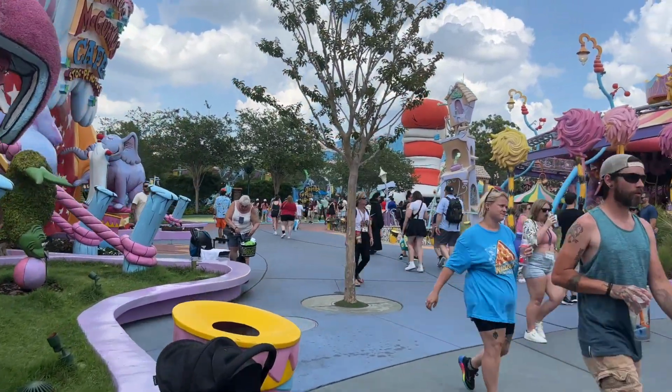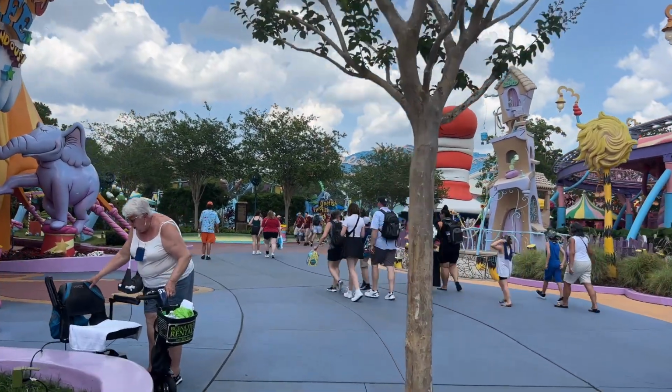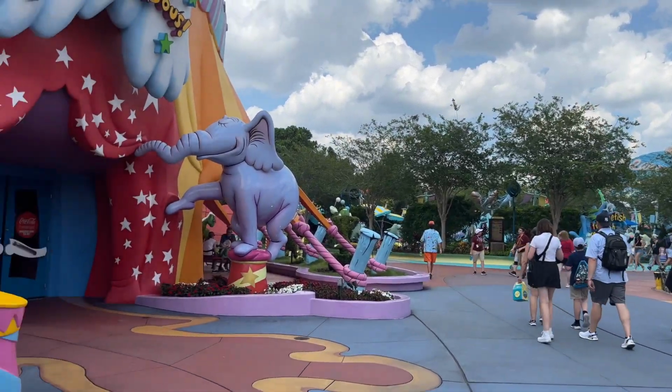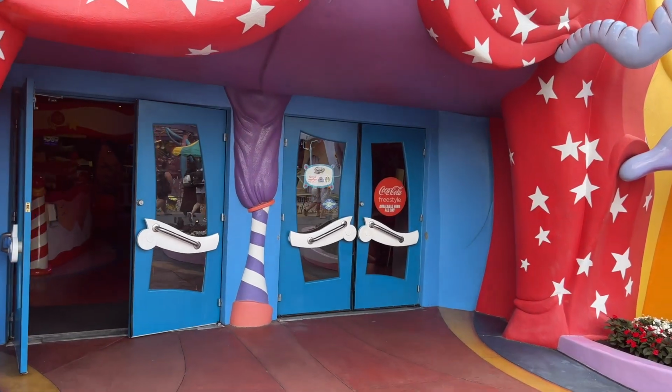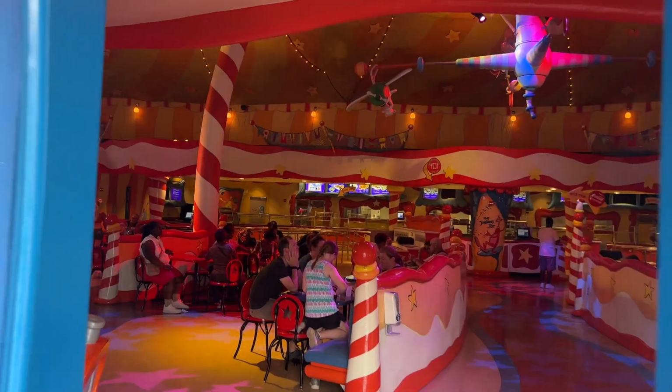I don't think there are going to be any kind of licensing infringements that would stop them from doing that, like you saw in Springfield and the Wizarding World areas. Yeah, and it says Coca-Cola Freestyle available here all day. It's inside. So let's go find it, and maybe I can get a refill as well.